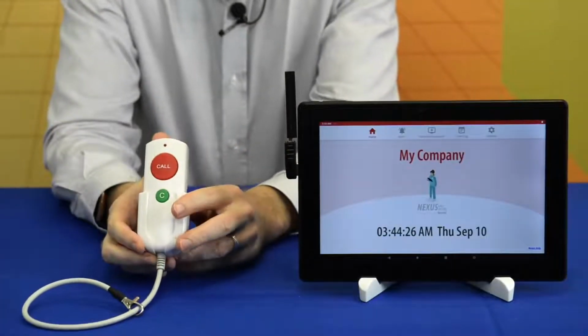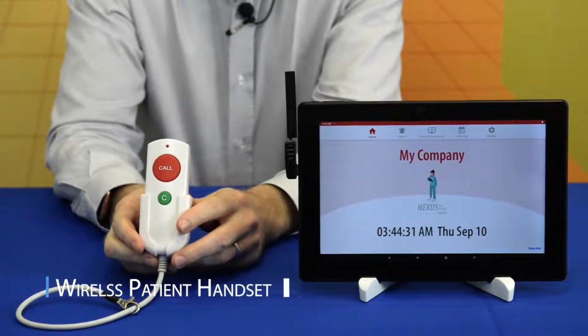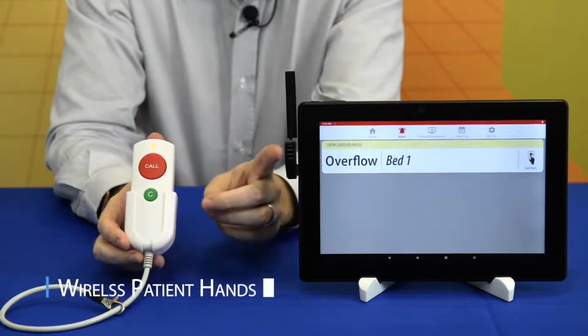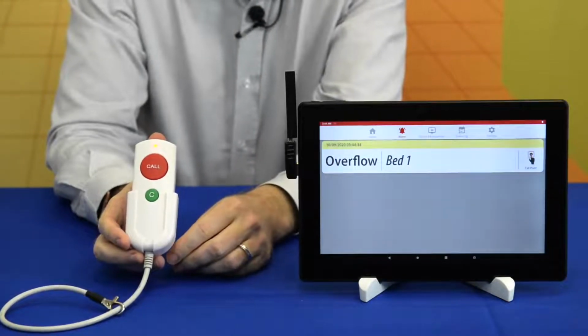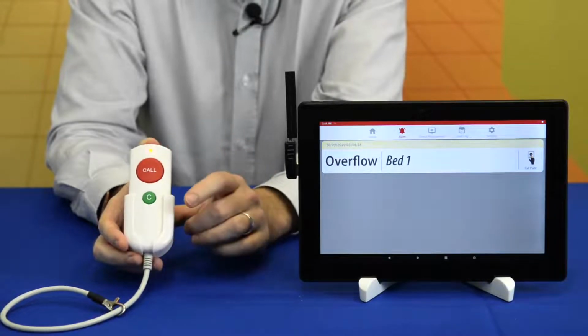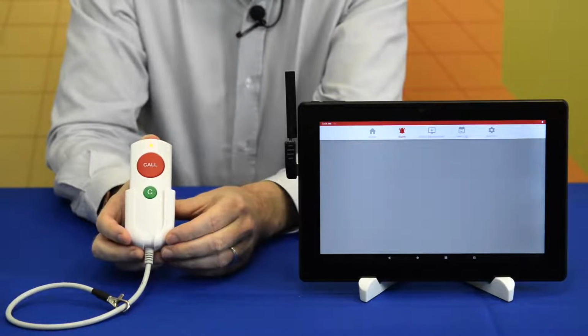The most basic type of call device for NEXUS is a wireless patient handset. This includes a call button, which will trigger a basic call that shows up in yellow with a slow repeating alarm. The handset includes a reset button, which will clear the alarm.